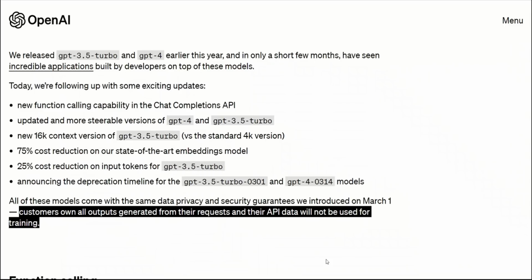Now, one other important announcement is related to data privacy. According to them, the customer owns output generated from their requests, and their API data will not be used for training. Just keep in mind that this is applicable only to the API usage. If you're doing anything within the ChatGPT web interface, I think they still say that they will be using that data for training purposes. I might be wrong on that.